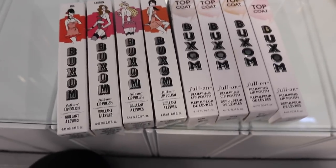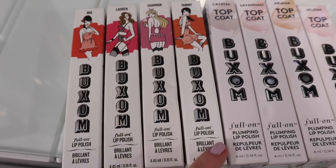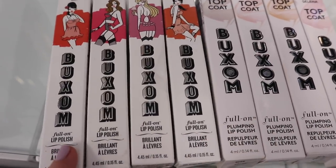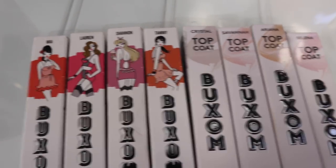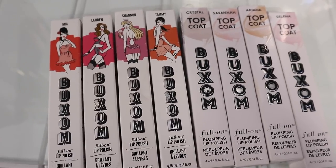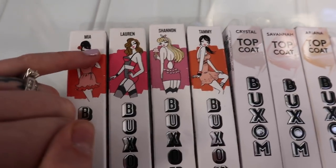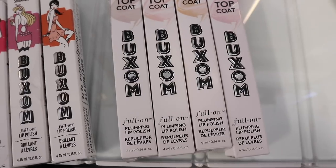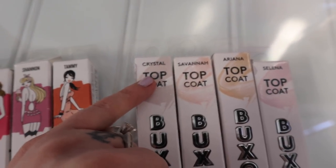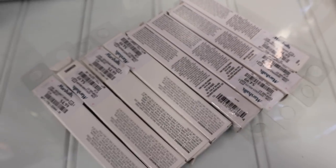And then not just the ABH, but a Buxom Jackpot. Look at these ones. So these four do have different packaging than these ones, but they say this one is the full-on lip polish. This one's the full-on plumping lip polish top coat. So they have different names. So I'm thinking they're just a little bit of a different formula, maybe. The ones that I found in the lip polishes are the Mia, Lauren, Shannon, and Tammy. And the ones that I found in the plumping lip polish top coat are Crystal, Savannah, Ariana, and Selena. And all of them are for the price of $4.99. Jackpot!